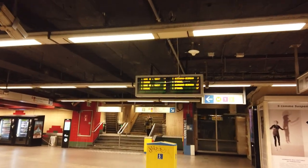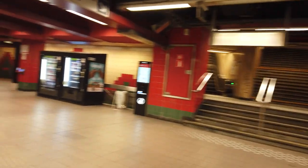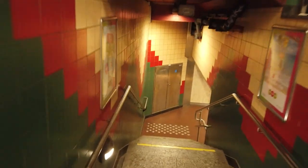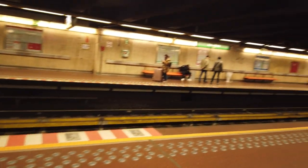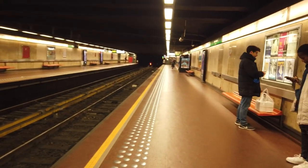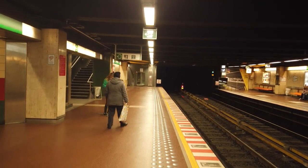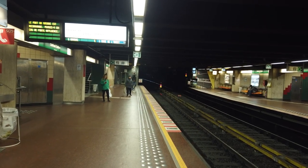Okay, we've got one service bound for Erasme West Station, which has just arrived. Apparently. Yep, oh, it should be here very soon. Let's have a look at this train. I'm getting big Merseyrail vibes for some reason. West Station, 1 minute. Here comes our train, just coming around the corner.